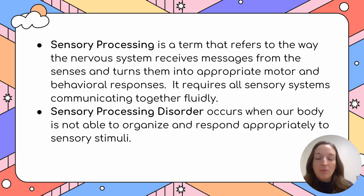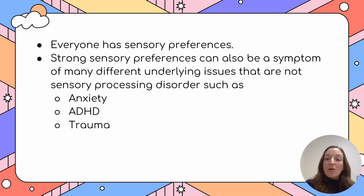We hear the phrase sensory processing disorder, and I want us to just think about this as when our body is not able to organize and respond appropriately to sensory stimuli to the point where it affects the way that we function and it prevents us from functioning typically in our school or work setting. Everybody has differences in the way that their sensory systems work, and that isn't a dysfunction. So everyone has those preferences. Strong sensory preferences can also be a symptom of many different underlying issues such as anxiety, ADHD, or trauma. But sensory preferences are just a normal part of life.